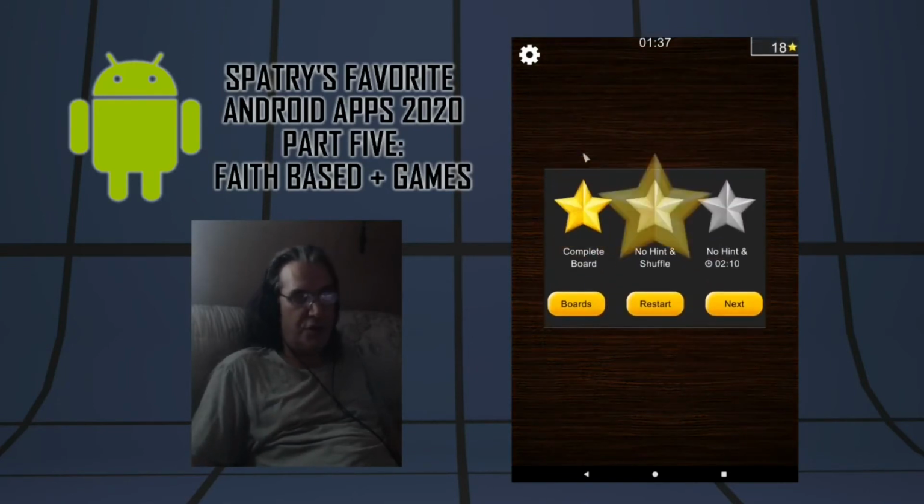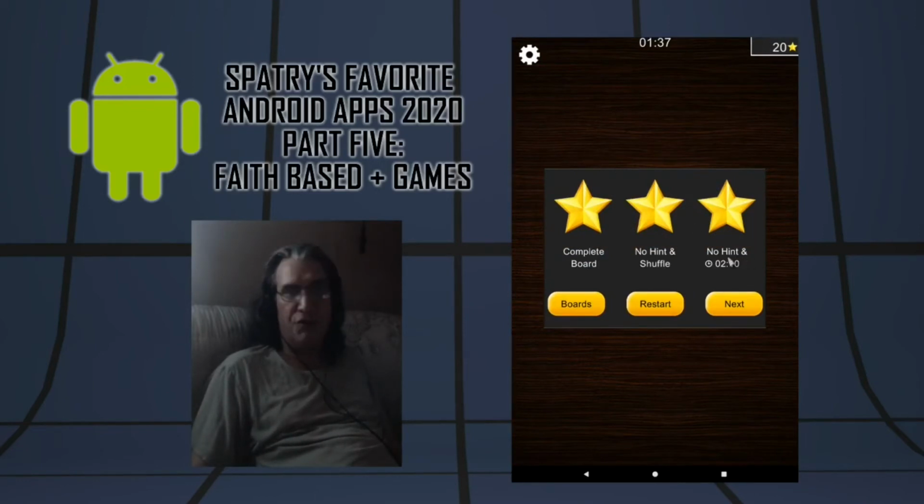So you pretty much get to see how it works. In order to get 3 stars, you have to finish the level in a certain amount of time, complete the board, and not use any hints or shuffle the deck or anything like that. And then, if I were to restart, you'll play them all again and just shuffle the tiles so that you can try and beat your score from last time. Good game. I like this one.